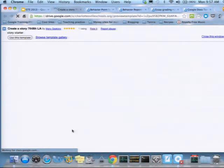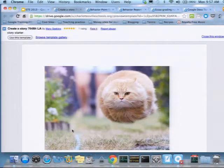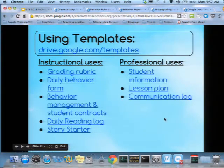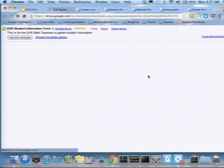This was a fun one. This is a story starter. I love it. This looks like it was 7th, 8th grade language arts. So create a story about this picture. There are lots of things that kids could come up with. You just put your picture in there, you've got your directions, and it's very simple. And when you use these templates, you can then edit them yourself. So if you wanted to change the picture to something else or change the directions for maybe younger students, that's fine.